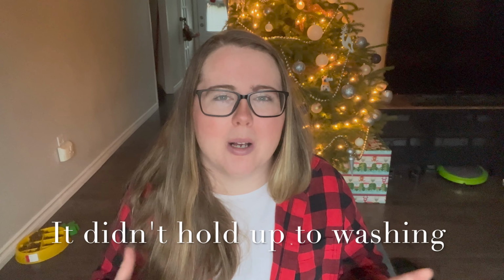I found that when I washed it, even if I used a salad spinner, even if I pat it dry with a paper towel, it didn't hold up really well after washing it. It's kind of just limp after washing it. Yeah, I'm not really sure if I'll be growing that next year.